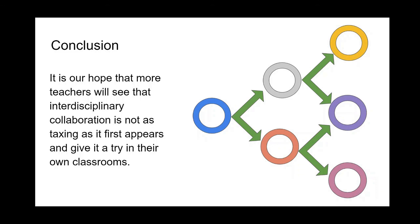In following years, we hope to find other ways to easily add interdisciplinary collaboration to our classes. We've considered working with content teachers who require the students to do presentations. This would allow us to grade a content presentation the students create, but with a focus on English and presentation skills.